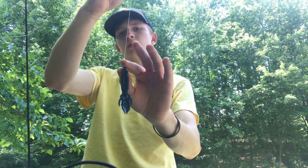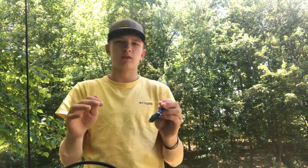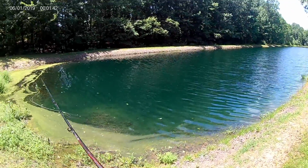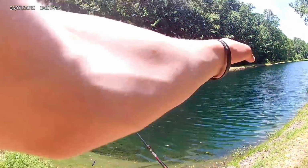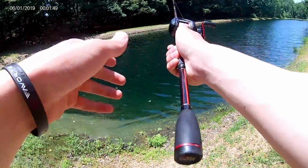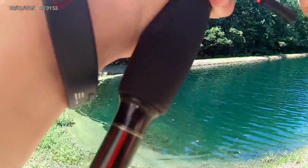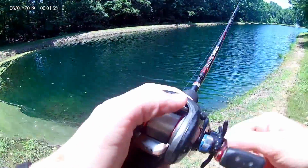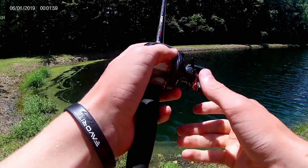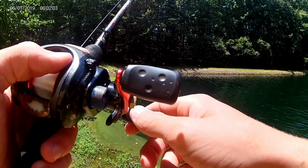I think the smaller version will work better in shallow water, and it really imitates bluegill better than a worm would. The water is very clear today, but since the wind's blowing this way and there's a stump out here, the stump probably creates some shade. It's not a very good cast. The stump probably makes some shade, so they should be sitting right out in front of it, and maybe I can catch one right there.